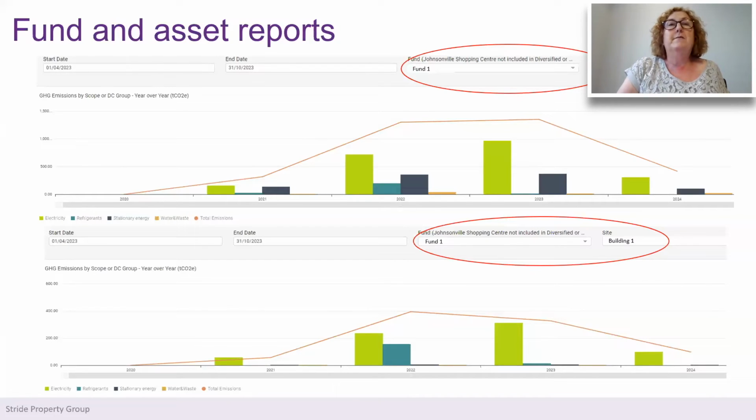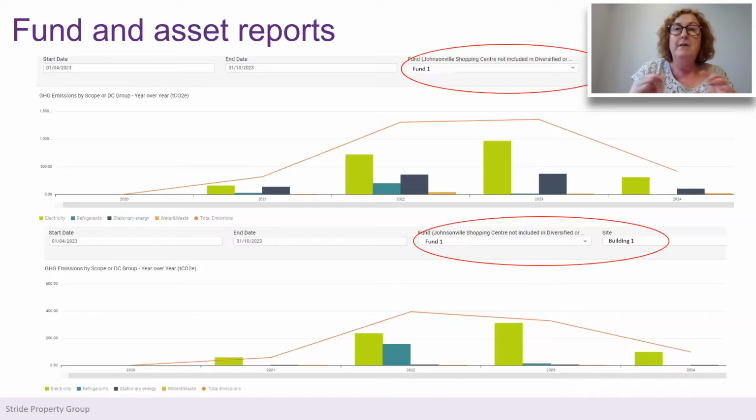This one shows at the top the fund, one of our funds, the data for 1 year, and across multiple years split out into scope 1, scope 2, scope 3, and the different types of emissions, so electricity, refrigerants, and stationary energy. And then the bottom graph shows the same thing, but just for a single building within that portfolio. And this only shows the data from 2021, as that was when this fund was actually established.